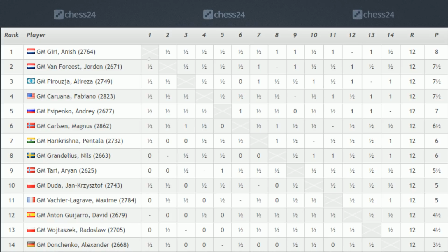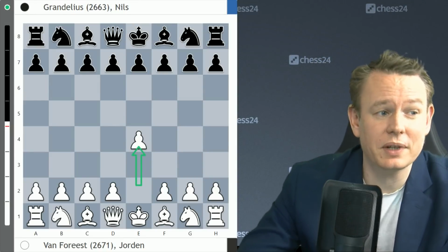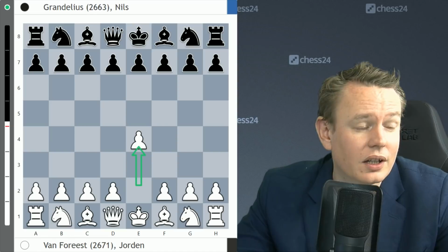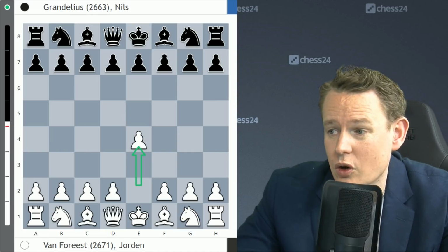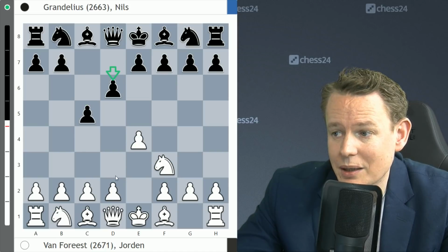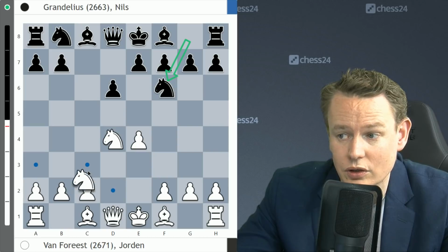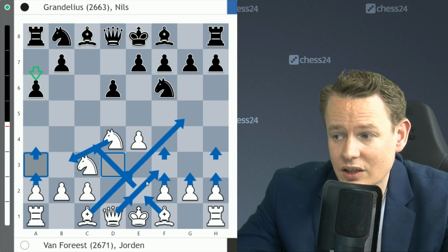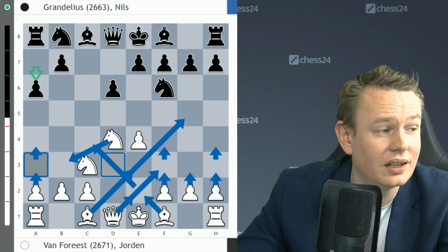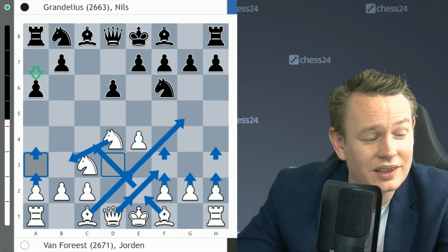As game of the day, we have chosen the encounter between Jorden van Foreest, the other Dutchman, with the white pieces, against Nils Grandelius, who's in the middle of the field, but always an entertaining player. And the game becomes another debate in the Najdorf, a popular opening in this tournament that has taken quite a beating. Here you can see the usual arrows illustrating all of the white options in this position.